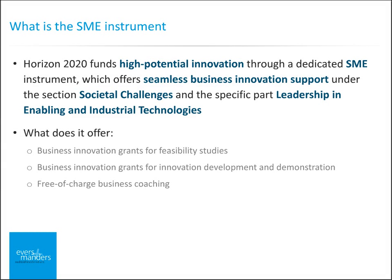First of all, it's about high potential innovation. So you really have to have a great innovative idea to apply for the SME instrument. Then the second one, and it's also in the title, SME. It's about small and medium-sized enterprises, and I will explain what that means exactly. Further, it's about seamless business innovation support.